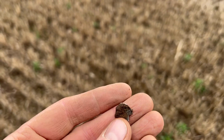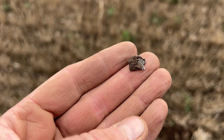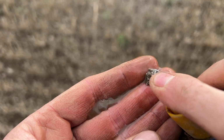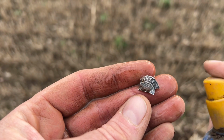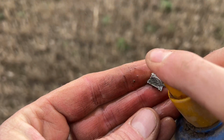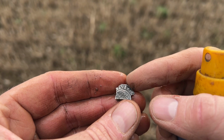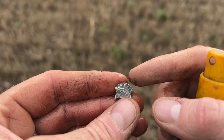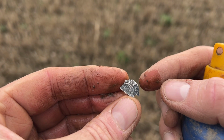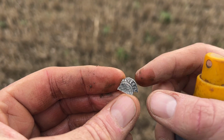Well, I'm quite a distance away from where the others came from, so that's a good sign. There you are, look at that. Oh, it's beautiful. Oh, what a shame that's broken. Look how clear the letters are. R-I-C. Probably Henrik. Henry. Probably an H-E-N-R-I-C. Henrik.